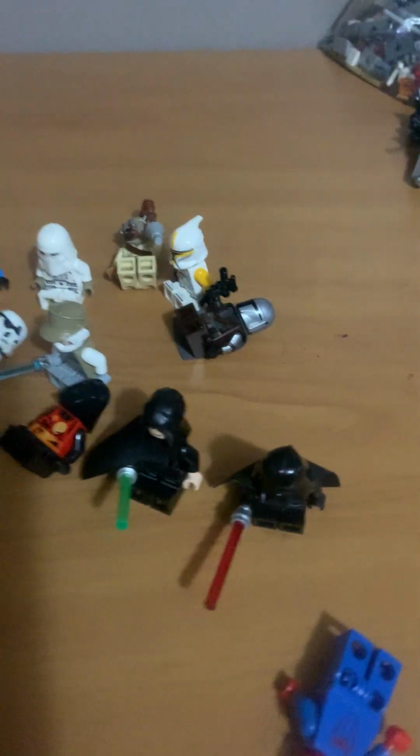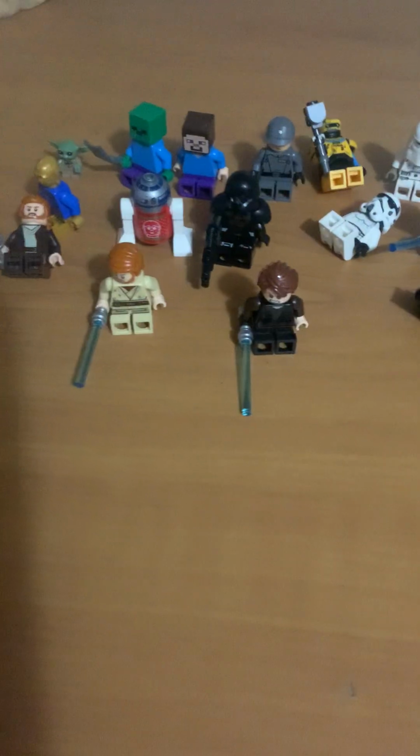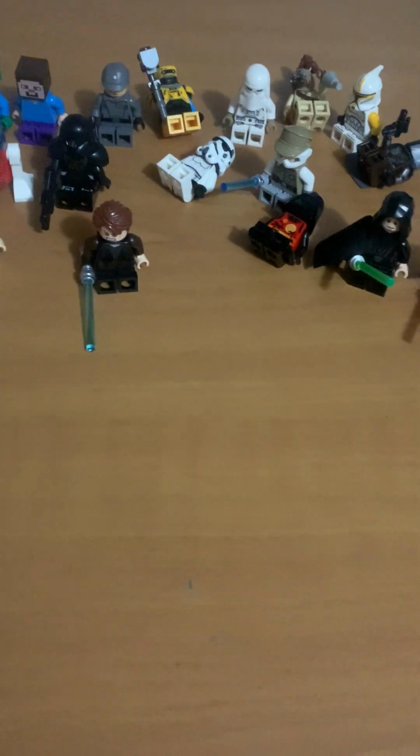But yeah, I think these Lego figures are pretty cool.